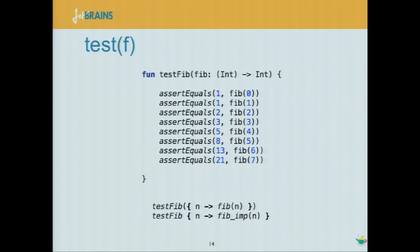So if you want to do something like this in Kotlin, here's the function definition, and here are the two usages. I have my test Fibonacci, and I'm passing an argument here, which is a lambda expression, or an anonymous function, or a closure, if you want. What it says here is that I'm creating in place a function which takes one parameter n and returns Fibonacci of n. And here is just a little bit of syntax sugar, where you can say that there is already a pair of parentheses, so I don't need this extra one. Any questions?